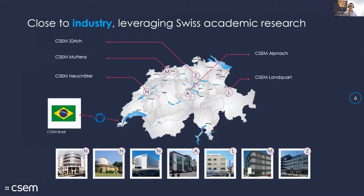In order to be as close as possible to the industry, we have different subsidiaries. The headquarters, as I said, is in Neuchâtel, but we have facilities in Muttenz, Basel, in Zurich, in Alpnach, so central Switzerland, and also in Graubünden, Landquart. And we also have a sister company in Brazil working in different fields like LTCC or photovoltaics.